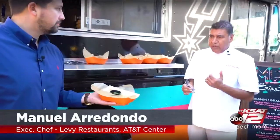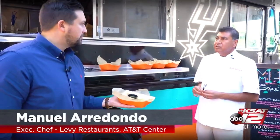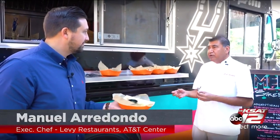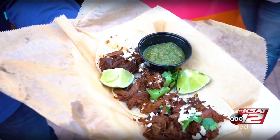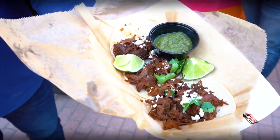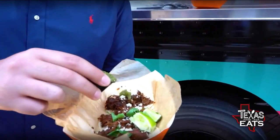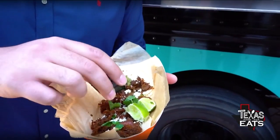What's going on here? We have a street taco concept. So we're doing three mini tacos, can be pork, can be barbacoa. Street tacos, I mean, you can't go wrong with street tacos, right? Absolutely. A little bit of salsa verde on the side, everything made in house. Is there some cotija cheese on there as well? Cotija cheese, queso fresco.